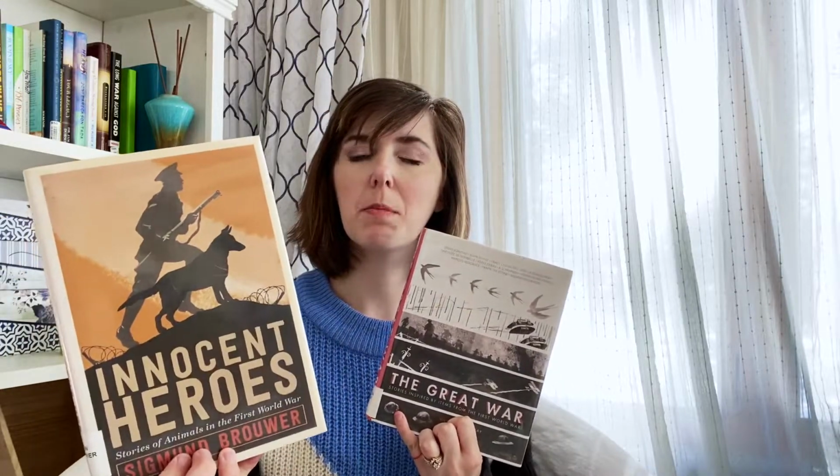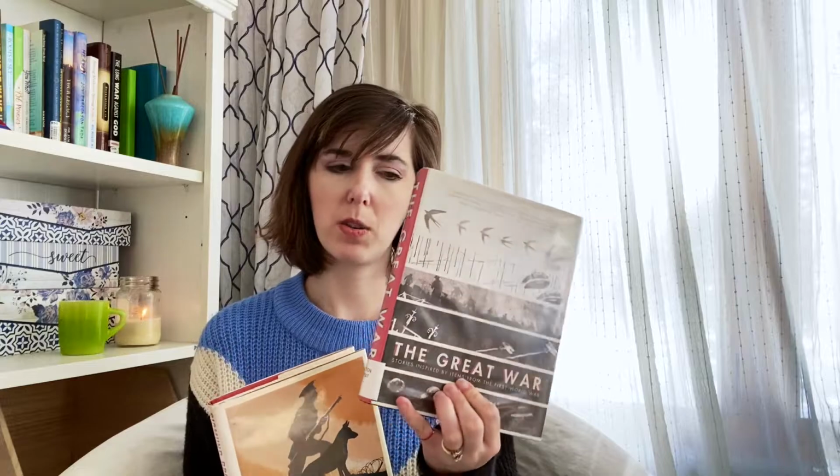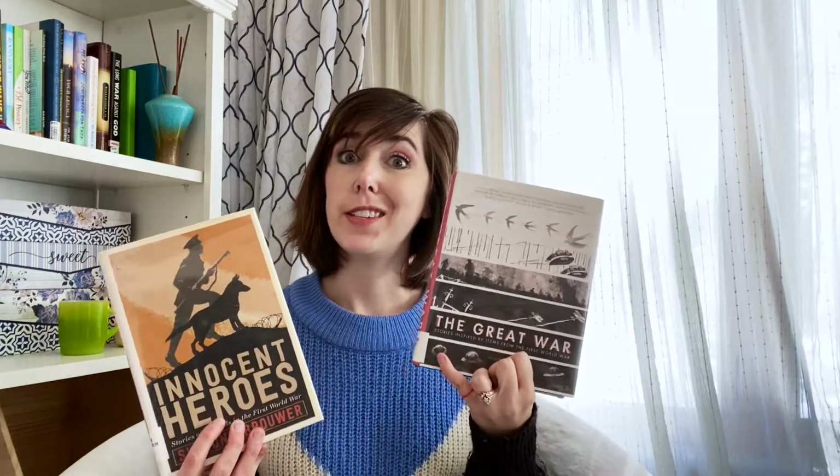I think these are both fiction. I don't think they're based on true stories, but this one is about animals in World War I, and this one, I think the premise is that there's different World War I objects, and they assigned a different object to each writer, and then they came up with a story surrounding that object. So a bunch of short stories in here, basically. But these two both looked interesting. I don't know if I'll get to both of them in March, but I'm going to try to read at least one of them in March. We'll see how it goes.